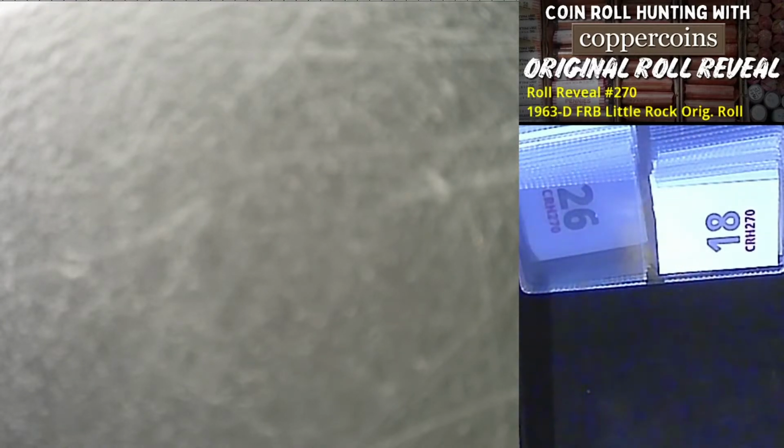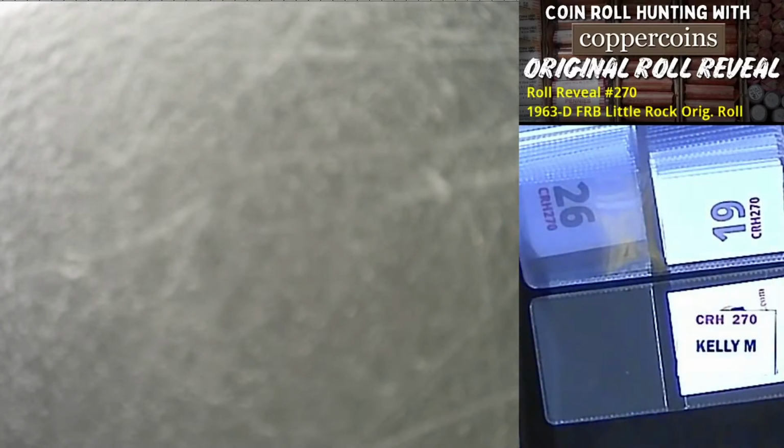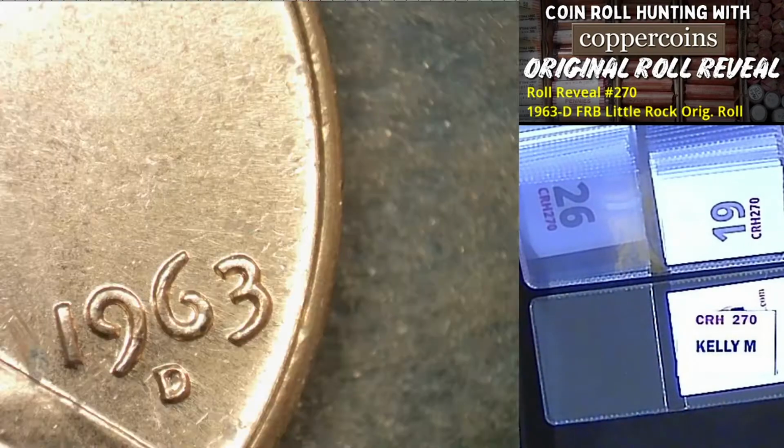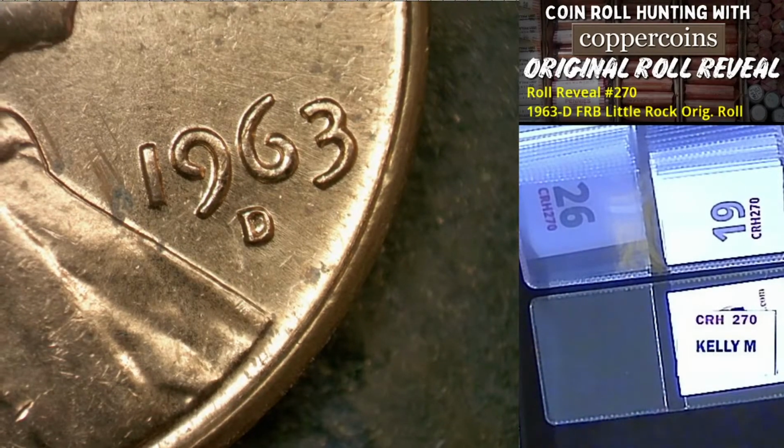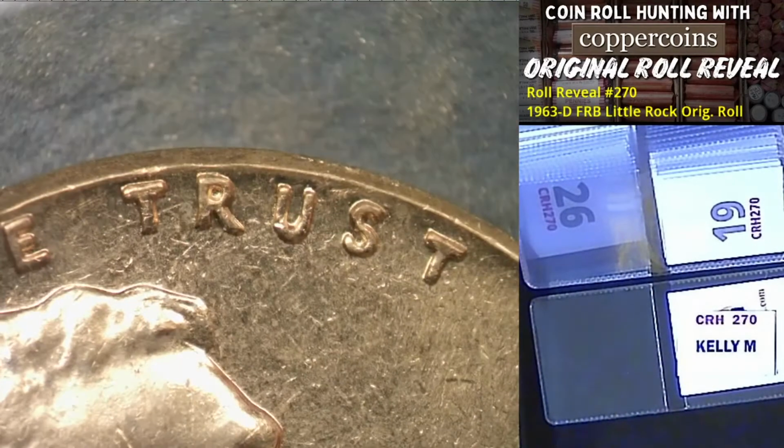That one went to Bill Crescent. We had nothing on it. Now, coin number 18. Coin number 18 goes to Kelly Michaud. And Kelly Michaud will pick up, well, not an RPM, not a doubled eyelid.